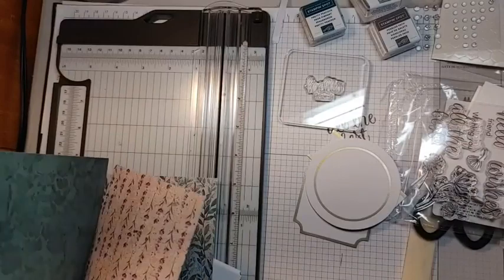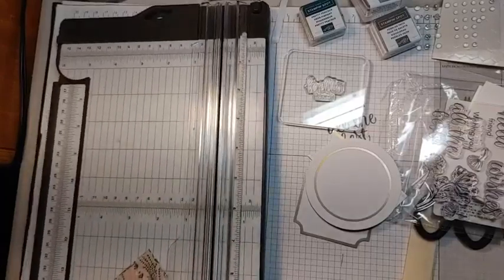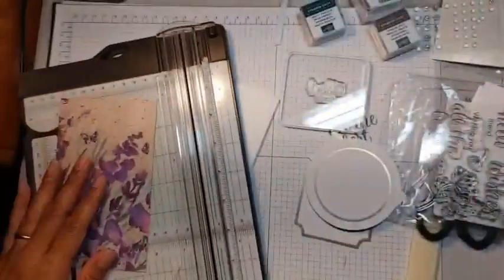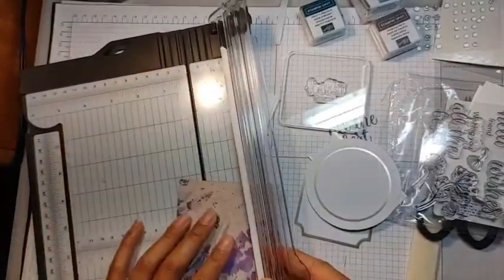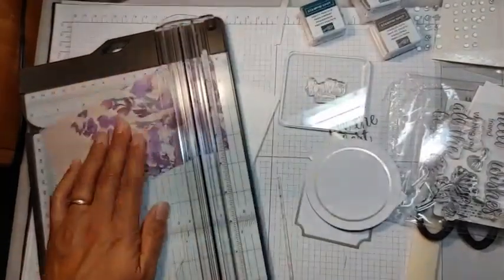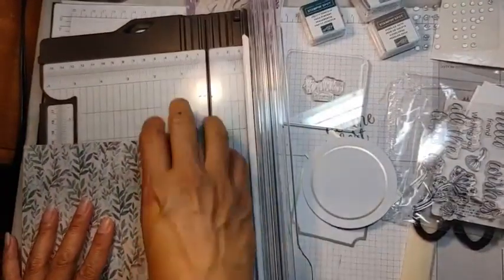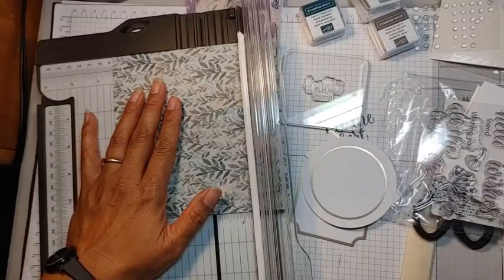Okay, so where's the paper that I wanted to use? I threw it over here. All right. So again, beautiful paper. Let's see. Our note cards and envelopes are 3.5 by 5. I'm going to just cover the entire card front with this. And I feel like there's so much space right here. I could just stamp on there, and I think I'm going to do that. And then for this one, we'll do a horizontal card, and we'll make a little border around it.